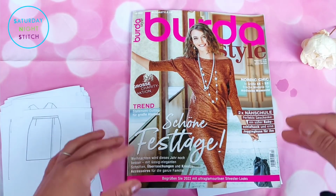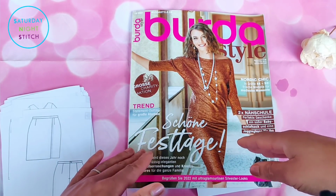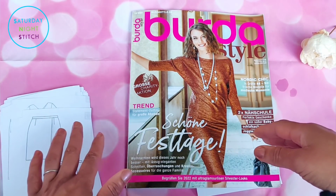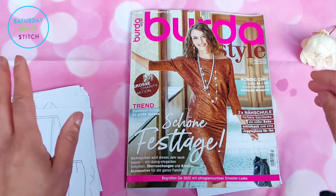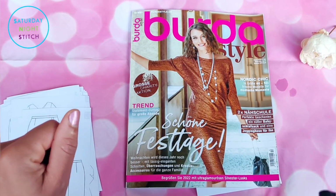And I had so much fun browsing through this, because the gap between getting the December line drawings and actually getting this issue was big enough for me to have forgotten more than half of the things that were in there. So I actually enjoyed looking through this. And there's one thing that I'm definitely going to be making from this. So we're going to dive straight into it.